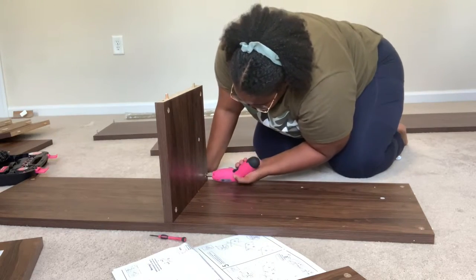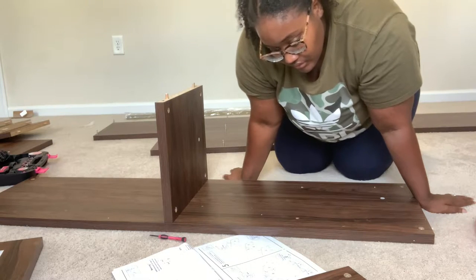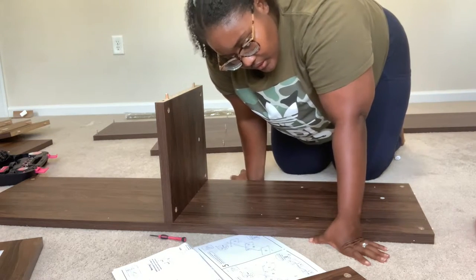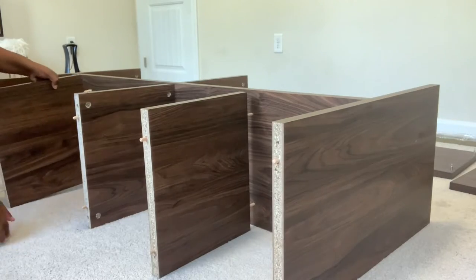The instructions suggest only a hammer and screwdriver for the assembly, but if you have an electric drill, I suggest using that to make the time go by pretty fast. In total, assembly of the TV stand took about 1.5 hours.